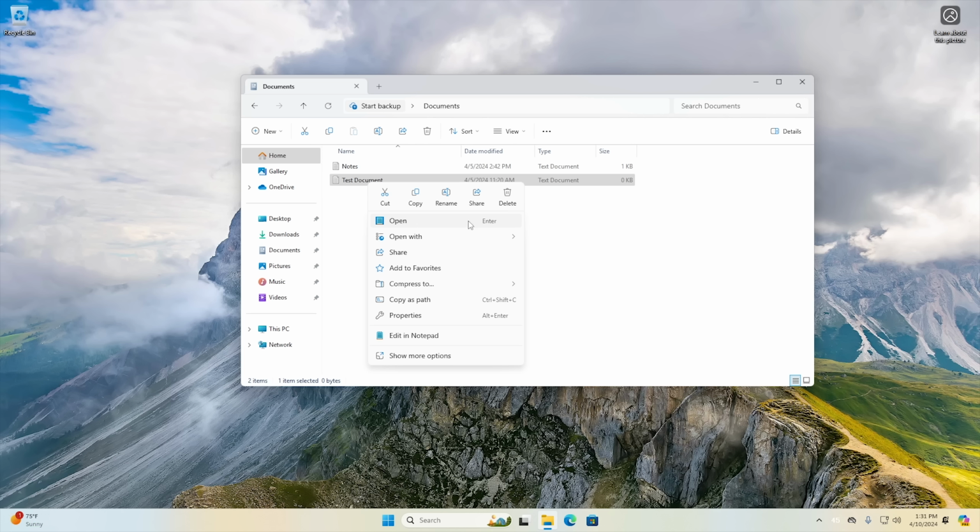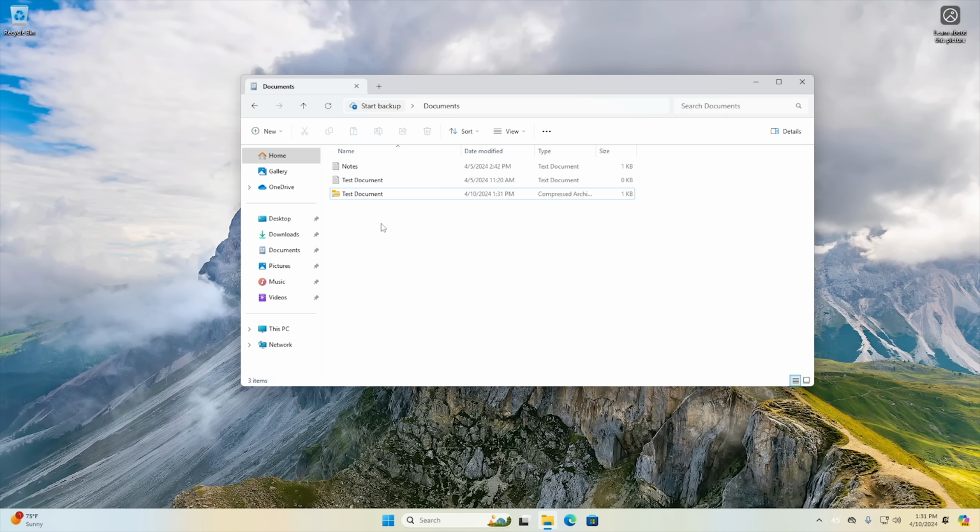Now, while we're in the context menu, another thing that's new to 24H2 is if you go down here to compress to, as you can see, we can still compress zip files like before, but now we can also compress 7-zip and tar files. So all you have to do is click on that and it will create a 7-zip archive, just like it used to create just a zip archive.